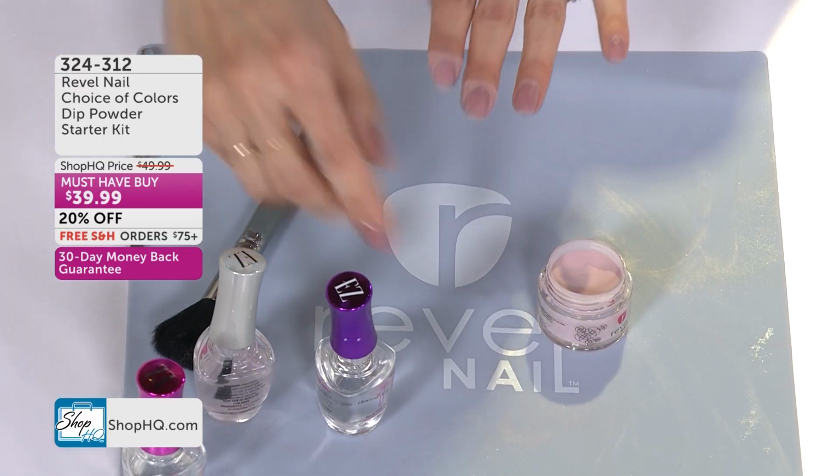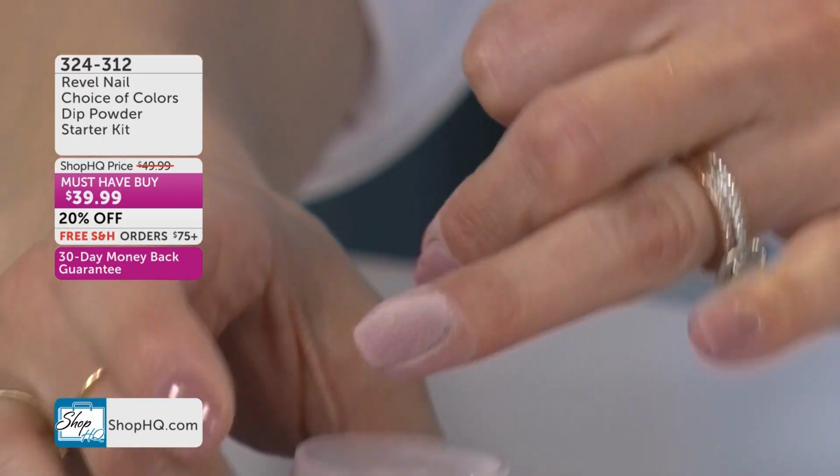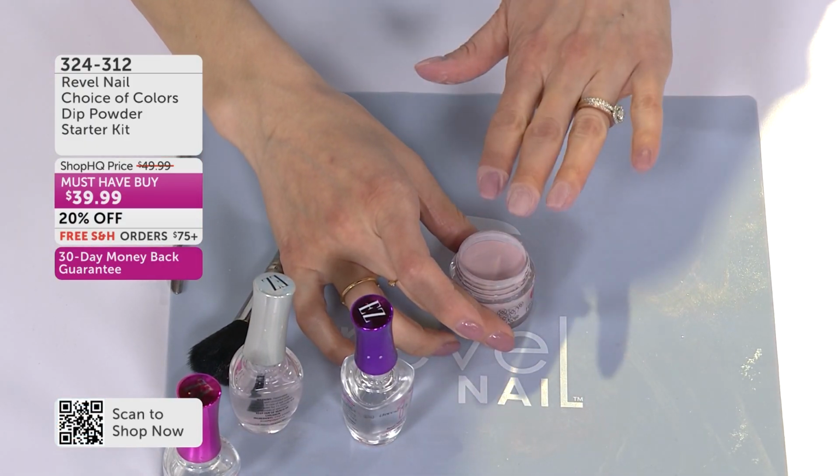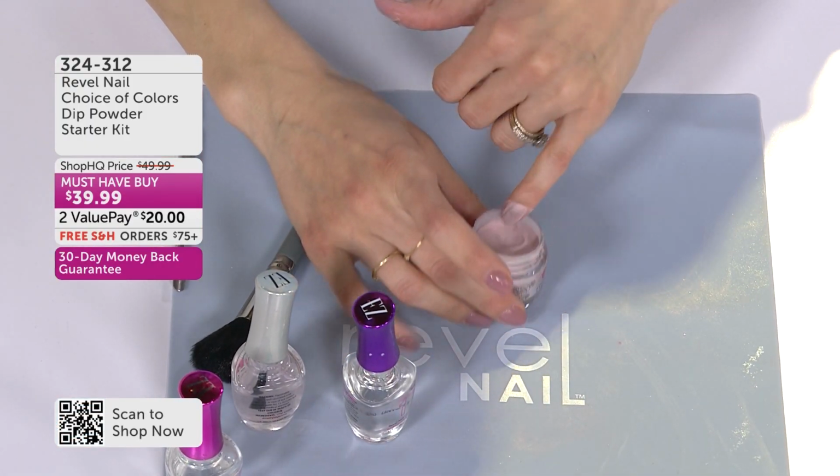Do you see how there's a little wetness here? What you can do is always go back in and dip it in again. You're just tapping off the excess. And that's it. So now what I'm going to do is go on to 2.